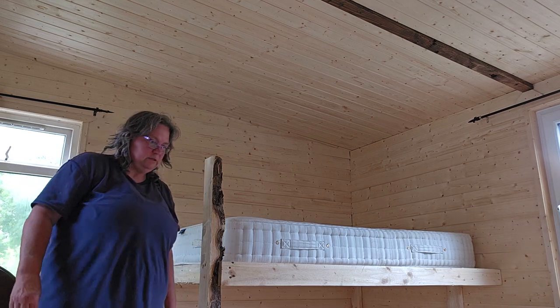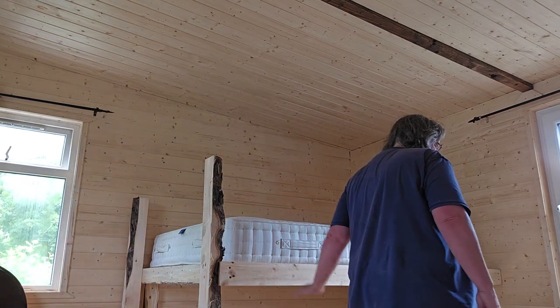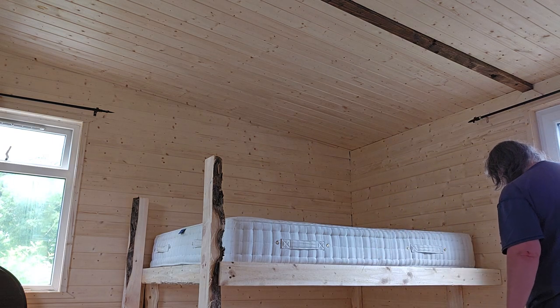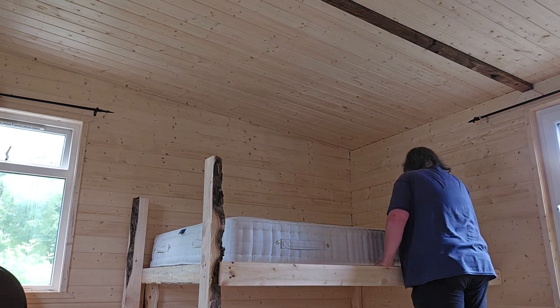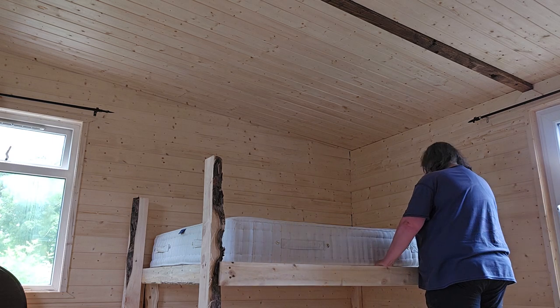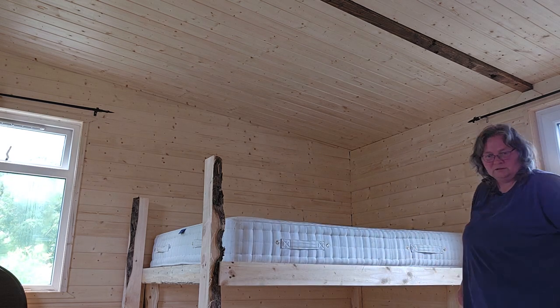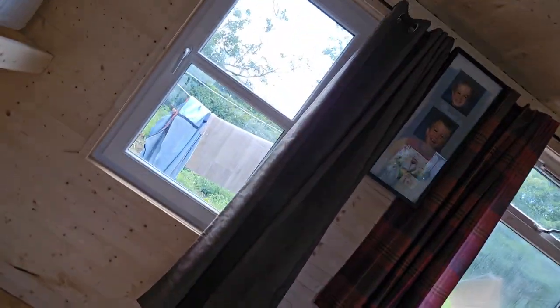Well, the question is, A, can I get into it? And B, let's hope it holds me. Because that's a lot of weight for this frame on the walls. It scares me. I'm sure it will be fine. But I need the ladder to get into it. So we'll start again. You can come with me. We'll climb up the ladder together.